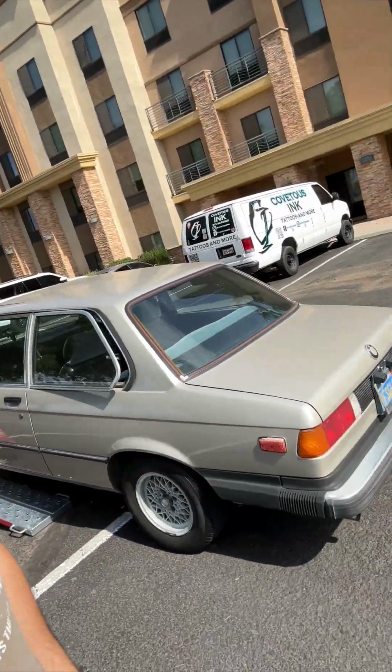Alright, I got it on the trailer. This thing still didn't sound like it was very healthy, so even though it did start, I got lucky enough to drive it onto the trailer. There's no way this thing was going to make it the whole way. So I'm going to get it buttoned up and head over to Martin Auto Museum and then head home.